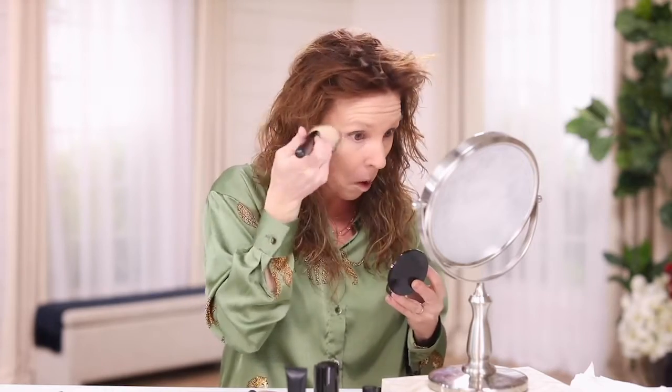So I'm just going to powder off because I want to set both sides. And the more powder you add without primer, you're going to just have it set more into your fine lines, which that's not very fun. Let's avoid that. I'm just going to add some blush. That was too much blush. My hair is crazy. We'll fix my bangs in a minute.